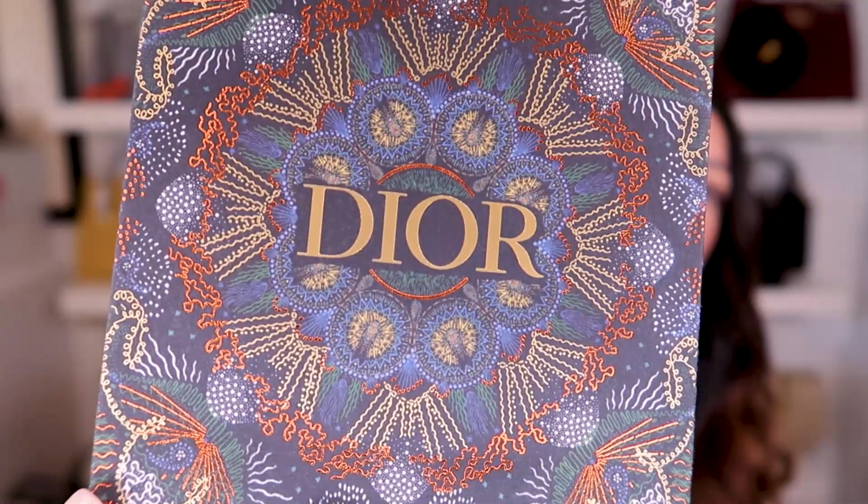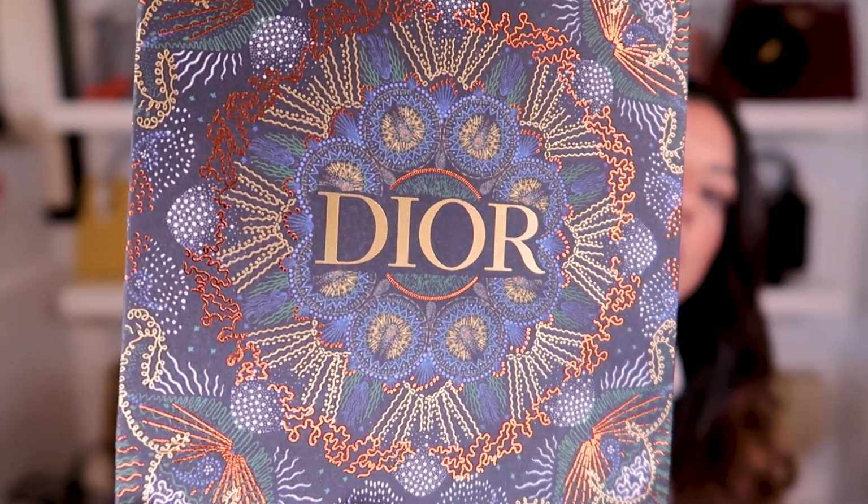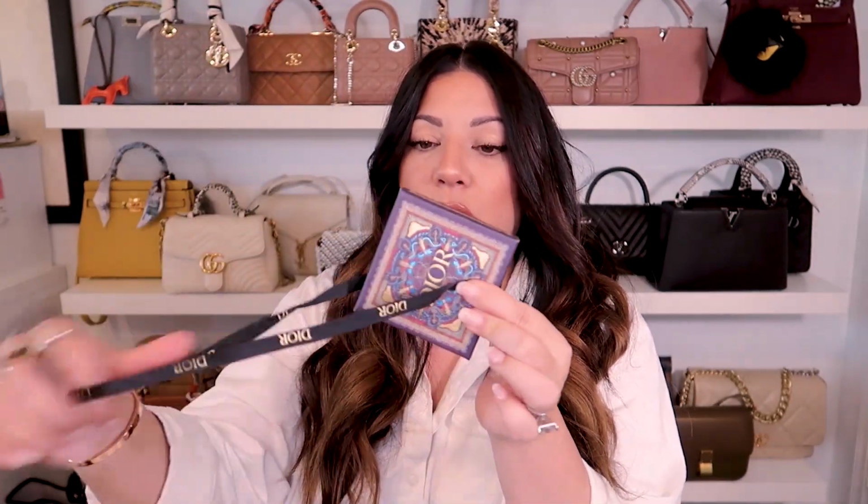The first, I have to show you this packaging, guys. It is unbelievable. This is what I got in the post. It's their new packaging with metallic accents. The orange and the gold is metallic, and then there's navy blue. It is so beautiful, guys. Each one came with its own box and also ribbon. So it's beautiful Dior ribbon. The box is just beautiful. If you guys are thinking about gifting, this is going to make a beautiful gift.